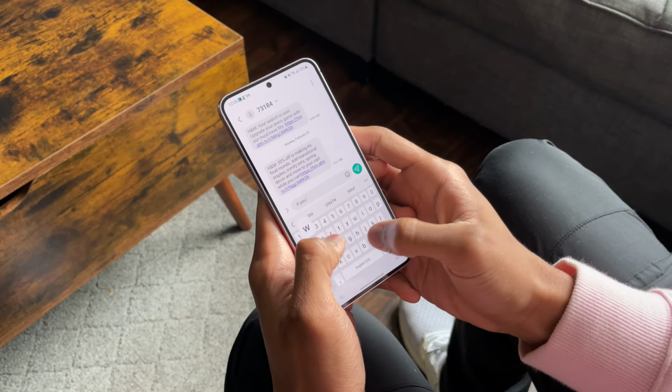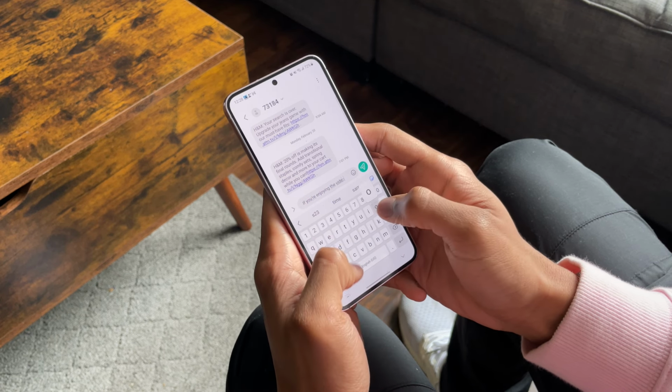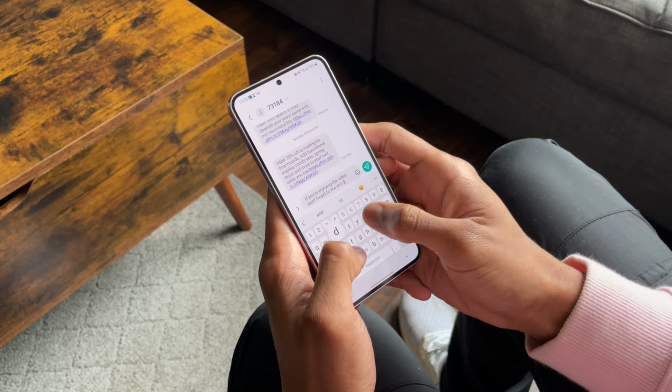Now, something else that I wanted to touch on was the haptics. They were pretty great whenever I was typing, backing out of an app, receiving phone calls and text messages. And I liked how Samsung made you feel everything that you do on this phone. After every movement, you feel a slight vibration, and it made it feel even more premium.